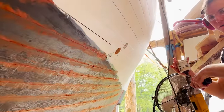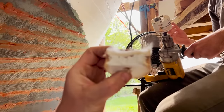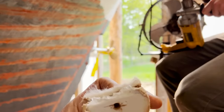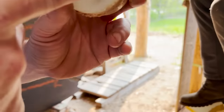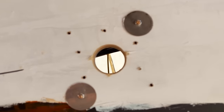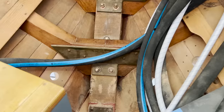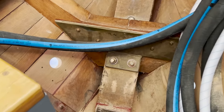We've got a nice little core sample of the caulking as well, and the fairing compound. This looks really nice. Yeah, that actually went out farther than we thought. Gross. We got our first through hole. It feels nice and scary. Kind of scared. Drill, baby, drill.